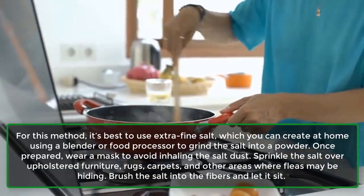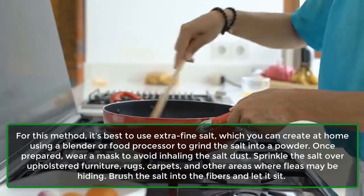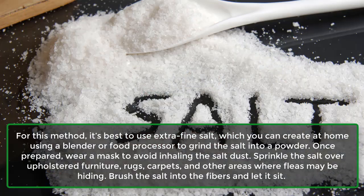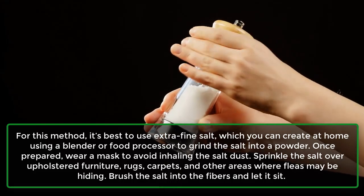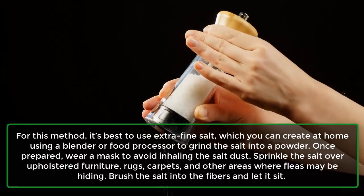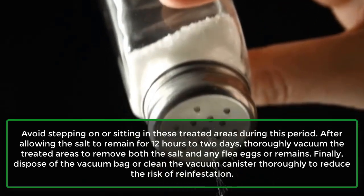For this method, it's best to use extra fine salt, which you can create at home using a blender or food processor to grind the salt into a powder. Once prepared, wear a mask to avoid inhaling the salt dust. Sprinkle the salt over upholstered furniture, rugs, carpets, and other areas where fleas may be hiding. Brush the salt into the fibers and let it sit. Avoid stepping on or sitting in these treated areas during this period.